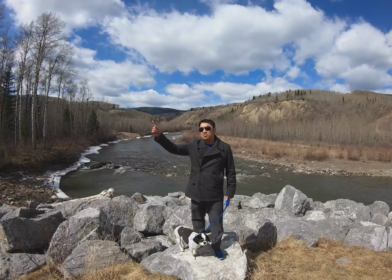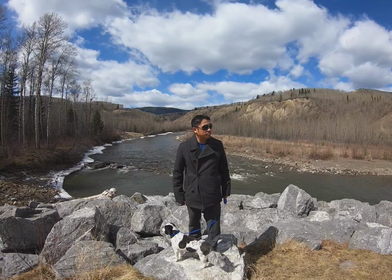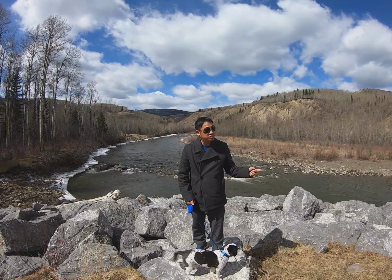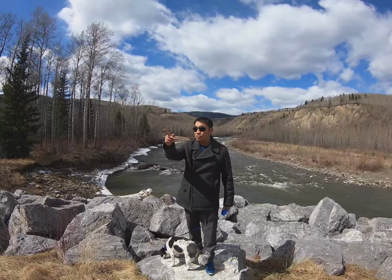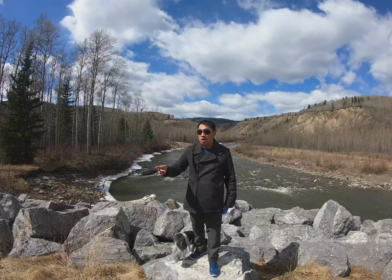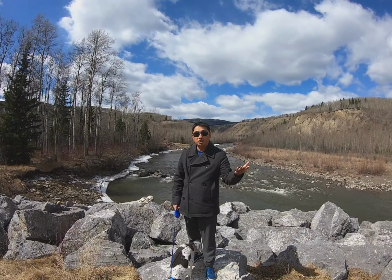So we're driving down south, headed to Grand Cache on Highway 43, and I saw this little turnout. It's by Sheep Creek Provincial Recreational Area. It's actually the Little Smoky River. We took this little turnoff and parked on the road, and after we walked in, we found out that this was a Crown land camping spot. What a spot this is.